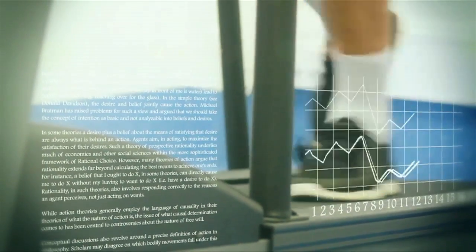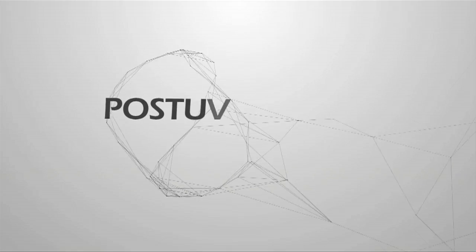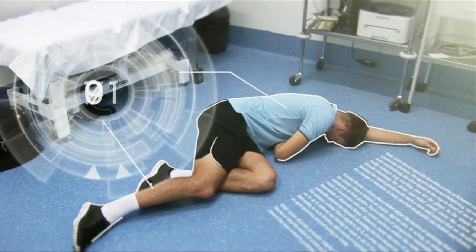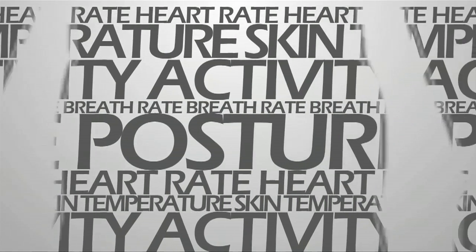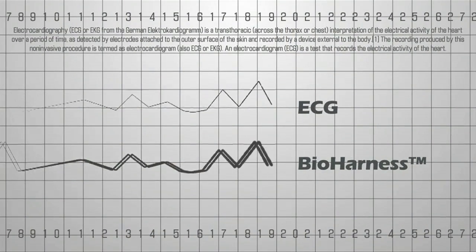Activity. Increased activity rates mean the body is increasing physical activity, which can cause temperature increase. Decreased activity over time can indicate that the individual is physically fatigued. In extreme cases, no activity can indicate that the individual has collapsed. Posture. Changes in posture can indicate that an individual is physically fatigued. In extreme cases, posture can indicate that an individual has in fact collapsed. All of the above physiological indicators as a whole are used to assess whether an individual is likely to be suffering from heat stress. The results from the bioharness accurately mirrored the data from the clinic's ECG.